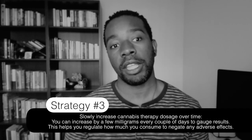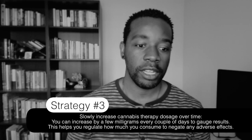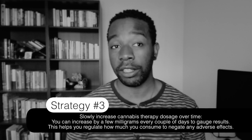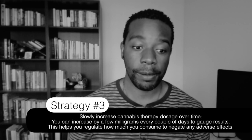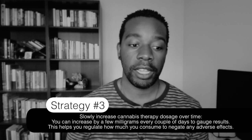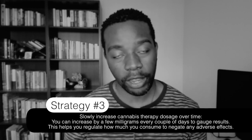Now, the third strategy doctors recommend is to slowly increase your dosage over time. In a practical setting, this means increasing your CBD oil dosage slightly every couple of days, while paying close attention to the effects you experience. For example, if you start feeling lethargic or dizzy after a dose increase, then you should reduce your dosage to a point where you don't feel those symptoms anymore, and stay there for a while until your body adapts. Then try to increase again and see what happens. But you're doing it very slowly, not recklessly, if that makes sense.